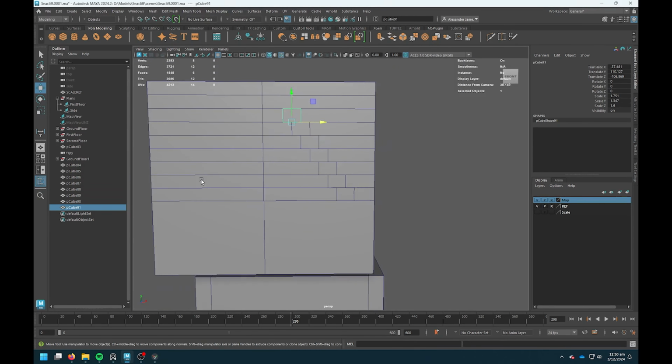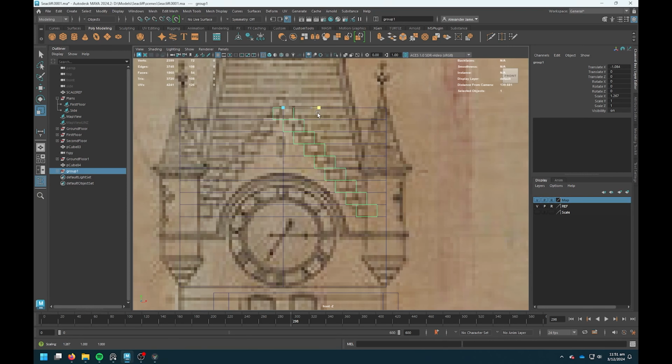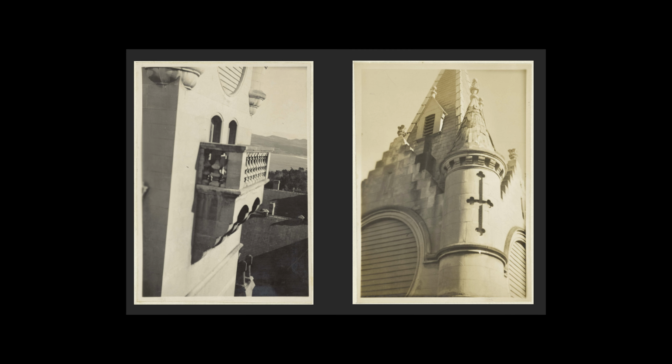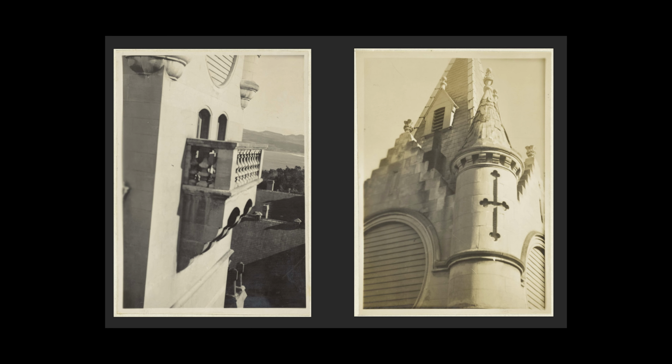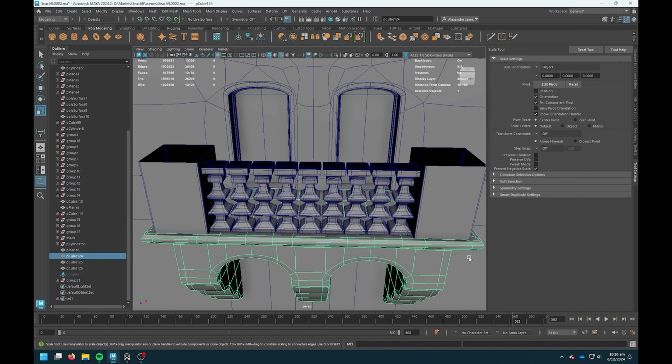I then turned my attention to adding details to the model. I decided to start with the clock tower, which actually never had a clock installed in it at all, instead being boarded up with what looks to me to be wooden planks. These images from the Hocken Library were enormously valuable for modelling the clock tower, and it allowed me to achieve a much greater level of accuracy.